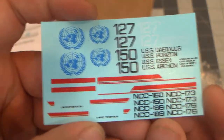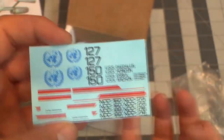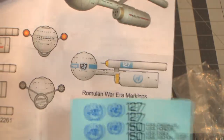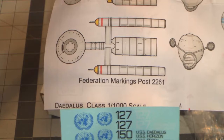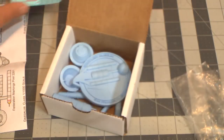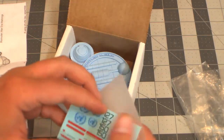But yeah, very nice, very crisp, printed on an Alps printer, so everything is super detailed with vibrant colors. You've got some white ones there for if you want to do that paint scheme and all that. Good fonts, everything like that. So there's that guy. Let's just set you over here.